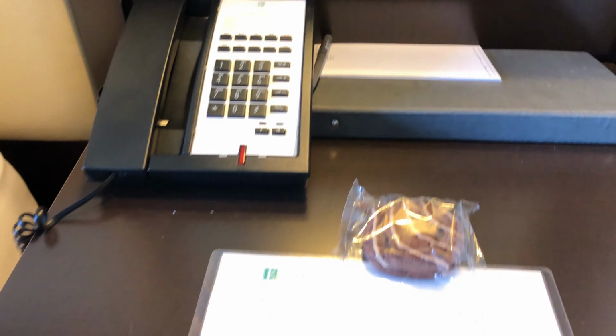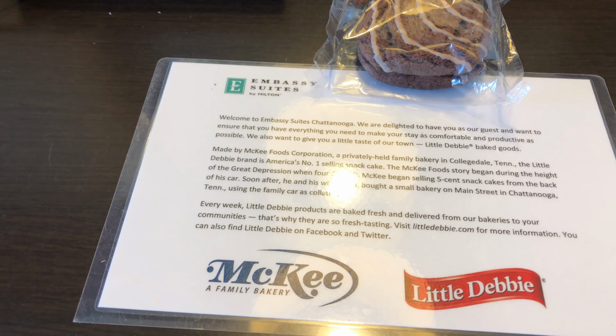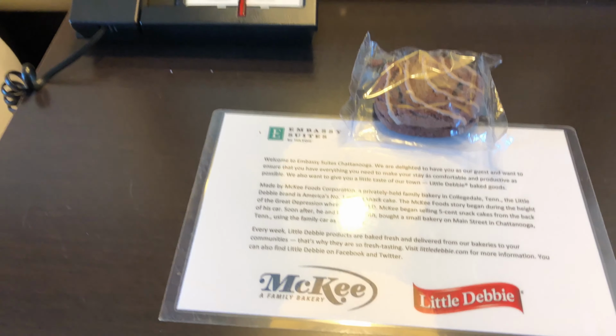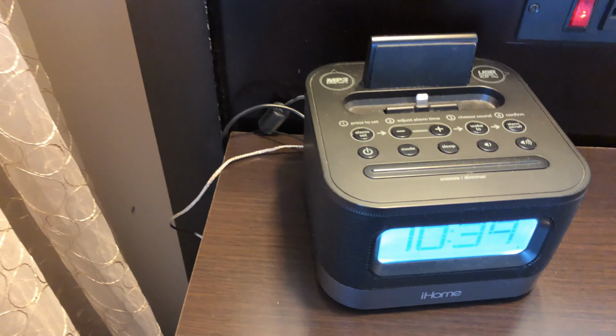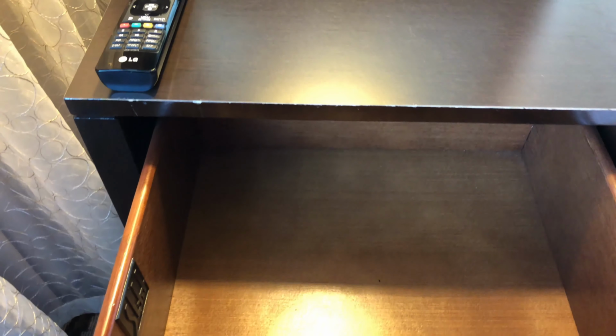They give you this, some sort of little Debbie snack, and McKee Foods Corporation is in Collegedale, Tennessee, and I guess they provide snacks to give out in each room. That's Little Debbie's. We actually saw a Little Debbie truck, zebra stripe cakes, on the way over here. Alarm clock with a dock with a lightning port, which I didn't use, but that can come in handy.